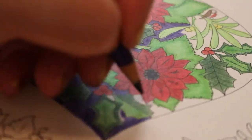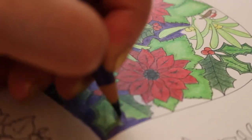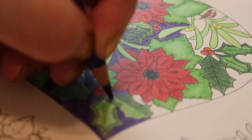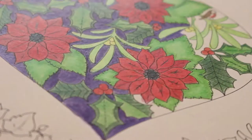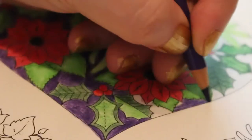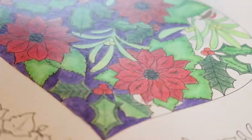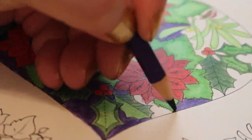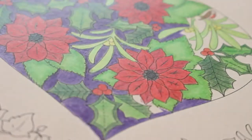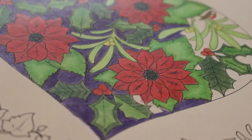I'm keeping an eye on the time on this camera because you don't want to see me just rattling on for like an hour. There's nothing to say. I've nearly finished purple, which is great. So I do plan to put some stickles on this when I've finished, whenever that is. Basically, I'm going to put some stickles on the poinsettias on this part of the bauble, the ring.